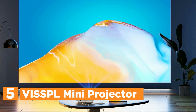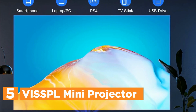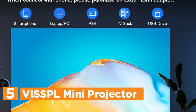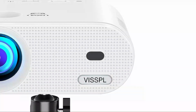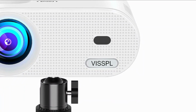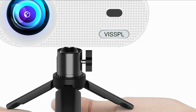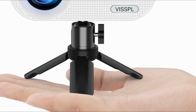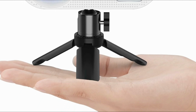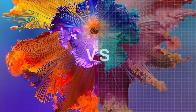The VISSPL 2023 projector, weighing a mere 1.1 pounds, boasts a sophisticated design and compact handheld packaging, making it an ideal gift for all ages. Its portability allows effortless transportation wherever you go, while supporting 1080p resolution ensures stunning visuals. Powered by advanced LED technology and uniform illumination, this projector ensures exceptional image quality, minimizing the impact of blue and direct light, thus safeguarding children's eye health.